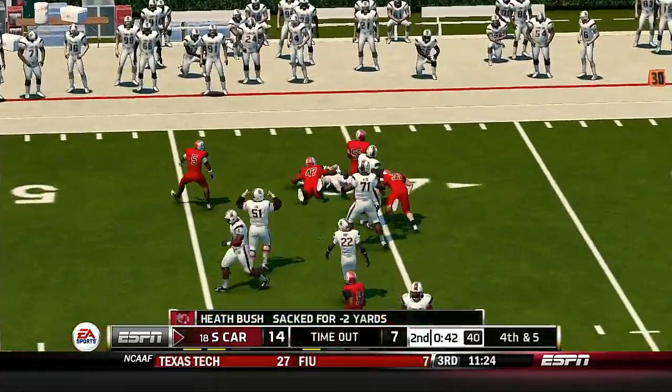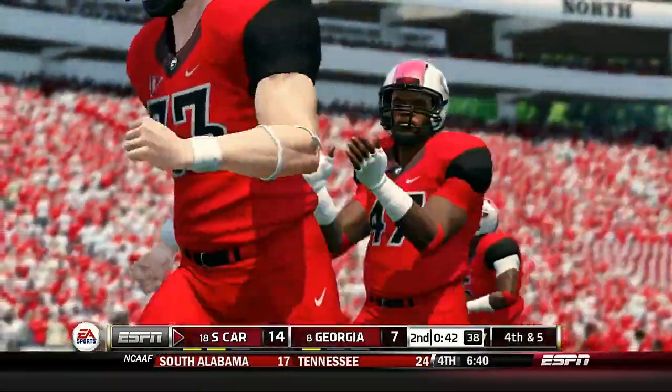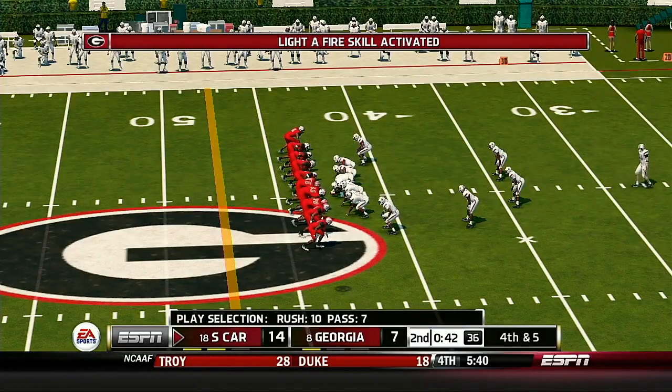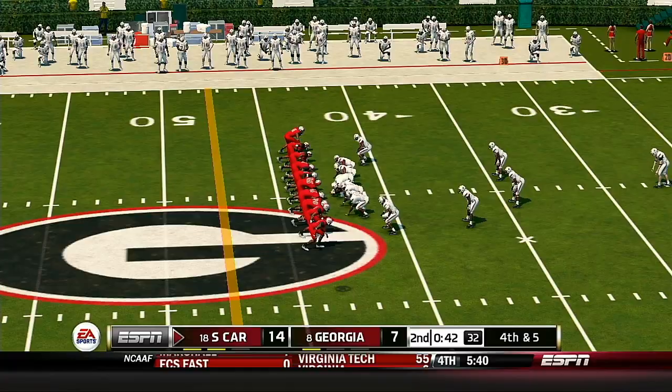Scrambling around. And they get the sack. He just blew past the blockers and dragged the quarterback down. Boy, excellent play by the defense here. A few extra seconds, and those receivers might have been open. Carter to punt.